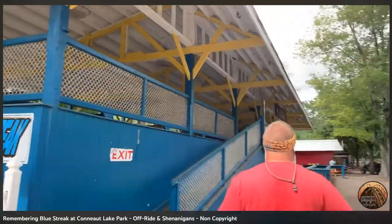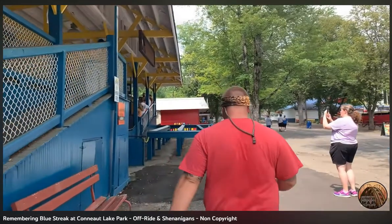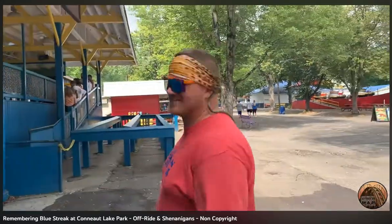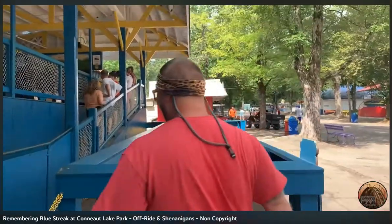You're about to go on Blue Streak. It's a very poorly maintained wooden roller coaster here at Conneaut Lake. What are you talking about? They take very good care of this. They just built a new tunnel. It didn't look new.